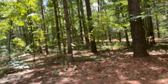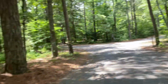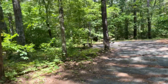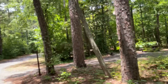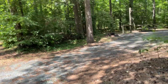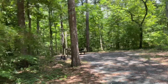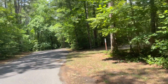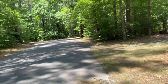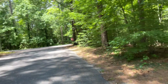All of these sites are on a loop that circles the restroom, so it's easy to get to the restrooms from here. This is site 58. 58 is pretty level all the way through. Slopes just a little bit to the front, but you could level just about any camping rig in there. This is site 59. 59 slopes to the front, lots of tent setup space. I don't think this would be a good site for any sort of drivable rig. Probably okay for a small tow behind like a pop-up. And here we are back at site 60 and headed back to the main road.